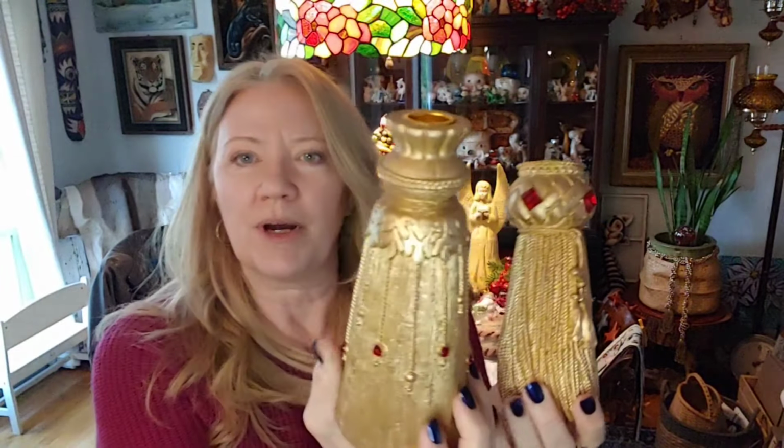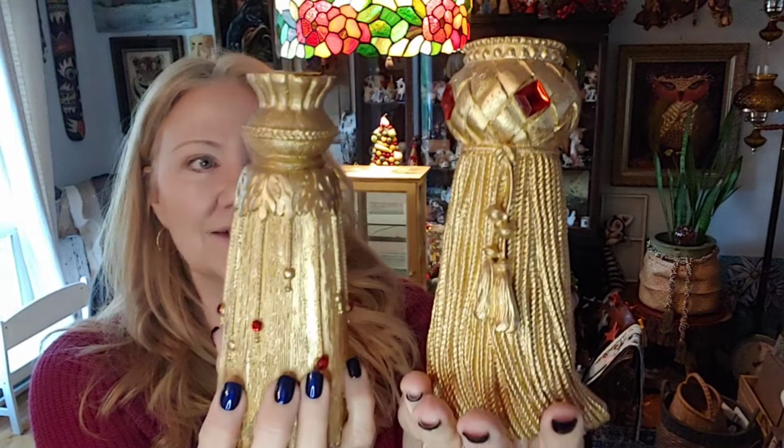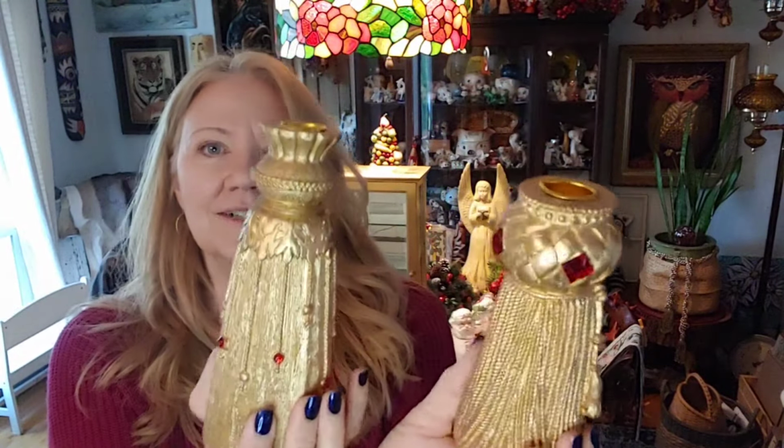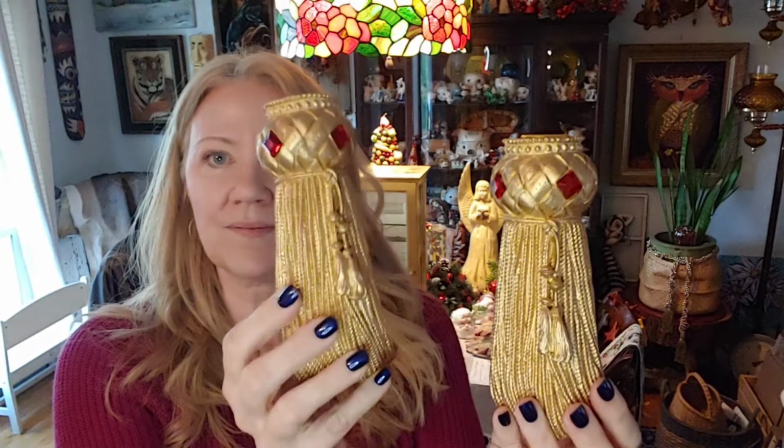This was a set of 3. They're contemporary, nothing old or vintage about these. I'm not going to say nothing special about them because I think they're beautiful and they look like a tassel, but they're candle holders and it's a set of 3. I can't hold all 3 in my hands, but it comes with these 2 that would go on the side and then that center one. So I picked those up.